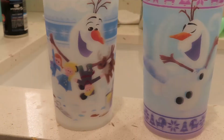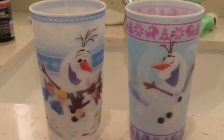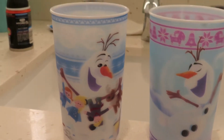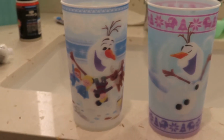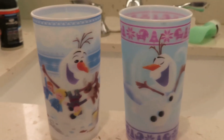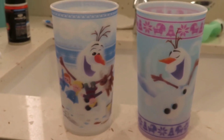So we forgot to do an outro video. So these are the two prizes that we selected. You could choose from three different Olaf cups that they had there. And so these are the ones that we decided to get.